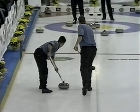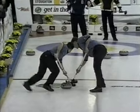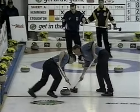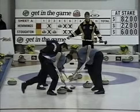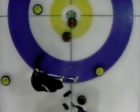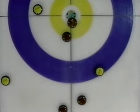Just keep it clean. Keep it clean. Go room. Where are we? Whoa. There, keep it alive. I think they've decided just to play a tight guard on these and keep it alive, guys, and put a little bit of pressure on the Stoughton team. And this rock looks good. You see the rock finish hard at the hog line. It was nowhere near the center line, but perfect shot for Don Westphal.